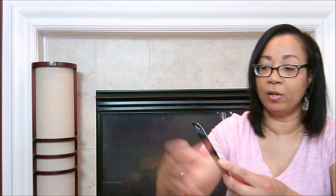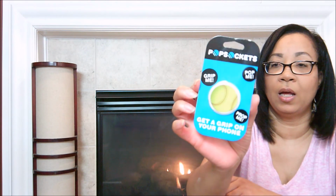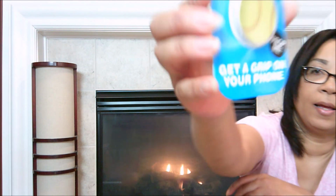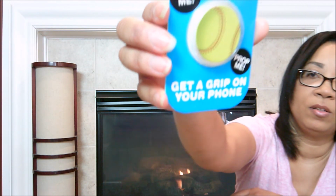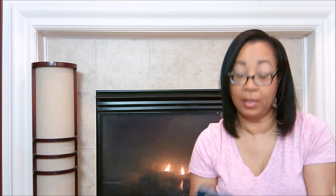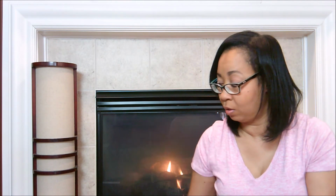Get a grip on your phone. Pop sockets. Okay, I don't need this either. And look at that. It's a baseball. So they send me Hot Lips and a baseball. No, I don't need this thing either. That's annoying. I may see if my daughter's boyfriend wants it. This is definitely not home decor.